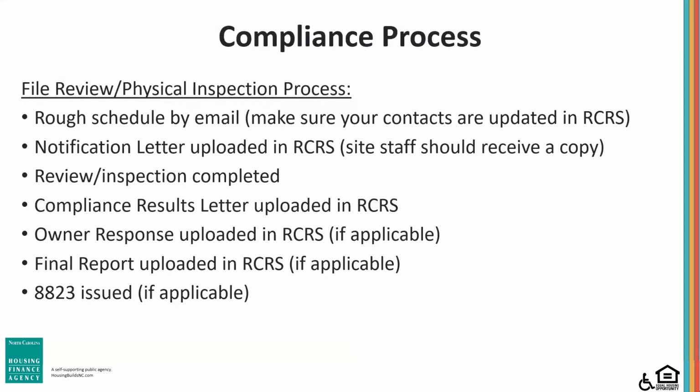If a response is required, the owner will be given 30 days to respond. And then once that takes place and your owner response has been reviewed, within 30 days, the final report will be issued. And if it was non-compliance cited, that was federal noncompliance with the IRS violations, the 8823s will be issued.